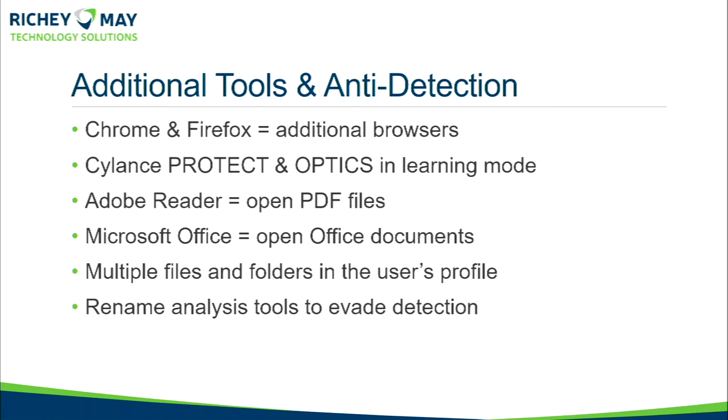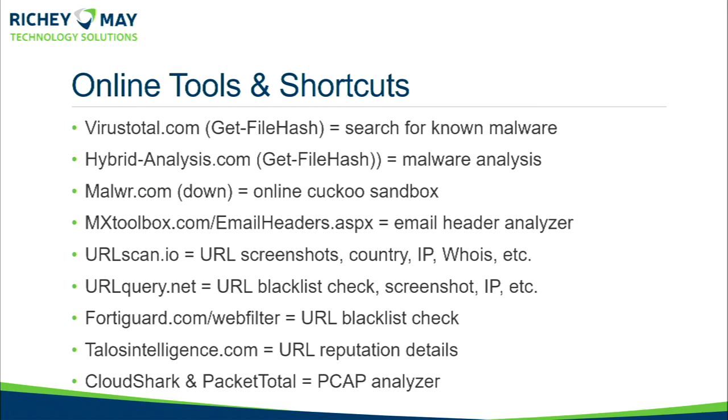And then you can rename your analysis tool. So don't leave it default. You can change the executable name so it doesn't look like that. If you've ever seen talks where they say change Mimikatz to Mimidogs, it's the same type of concept. You're just modifying the hash and or the name of the file so it doesn't get picked up by some of these pieces of malware.